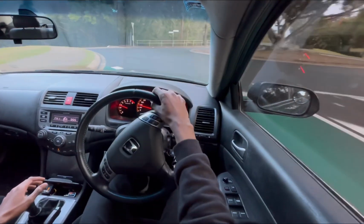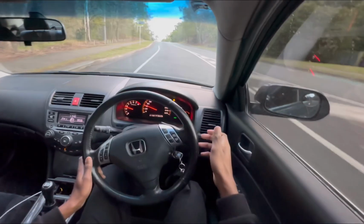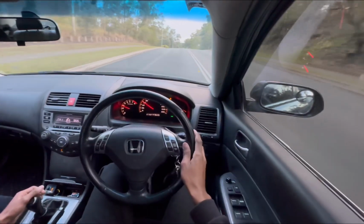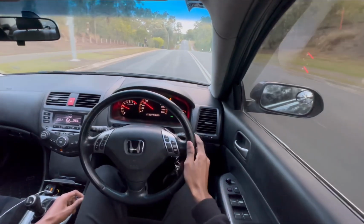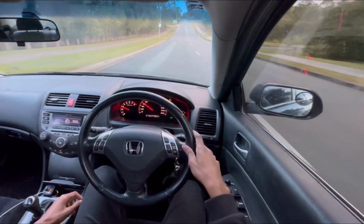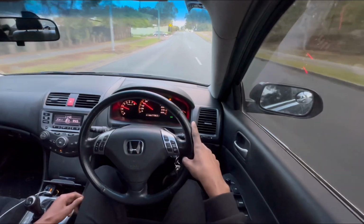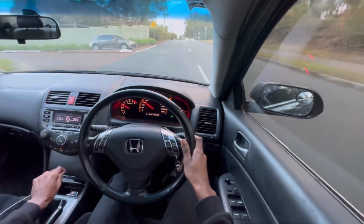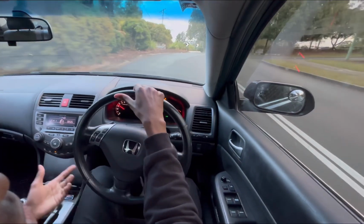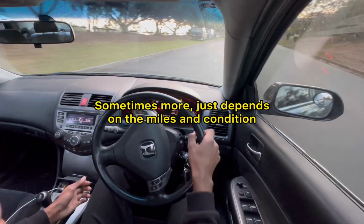For me, I feel like it's one of the best cars on the market right now, right? Now, if I want to start somewhere, let's start with the price, right? Honda Accord Euro, they're pretty cheap. I've seen people pick these up for 3,000 Australian dollars. I bought my first one for just under 4,000 Australian dollars. You can get really nice condition ones, usually about 8,000-9,000, around that mark.